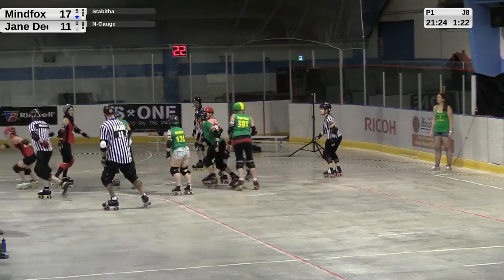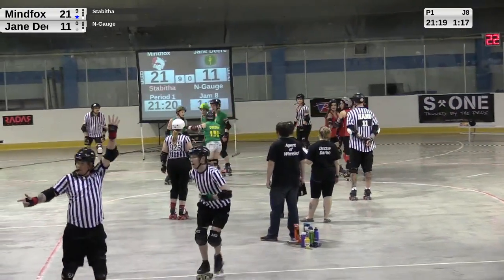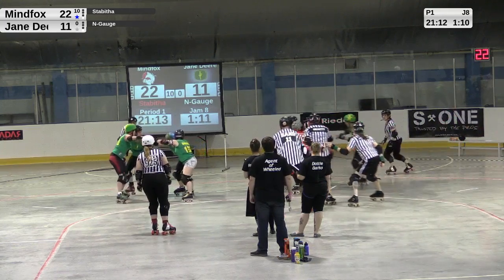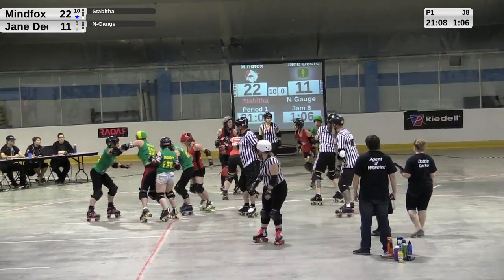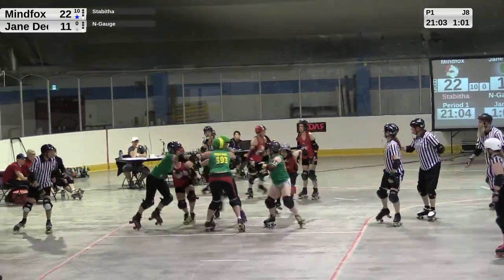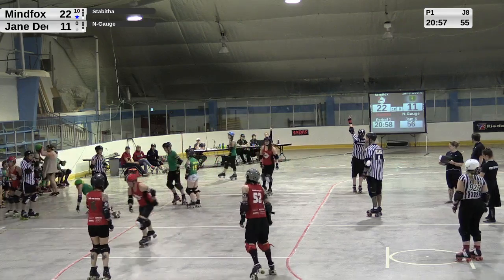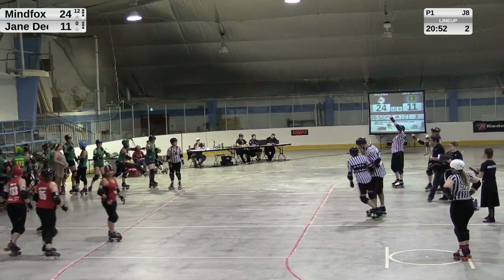Mindfox providing some offense, allowing Stabatha to get through on the inside line. Jane Deere blockers setting up for their jammer on the corner. Jane Deere holding Stabatha on the inside line. Engage looking to get through on the outside line, cuts in and does manage to get through, but gets another cut track. So at the end of that jam, Engage heads to the box.